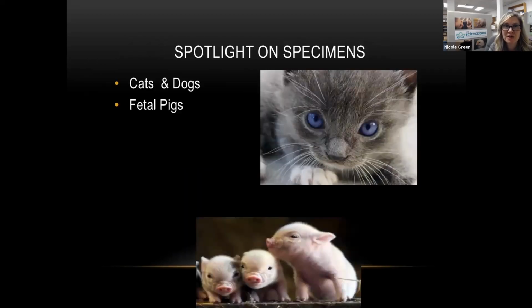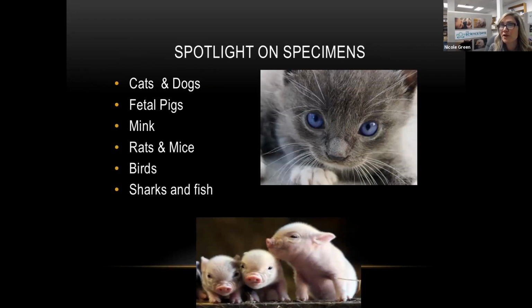And I just wanted to give you an idea of some other animals who are used for dissection that come from different industries. Cats and dogs can be purchased from biological supply companies, and they can come from shelters. We have talked to some science teachers who, when dissecting cats, found microchips in the cats, or toys in their stomachs, indicating that they were once someone's pet.